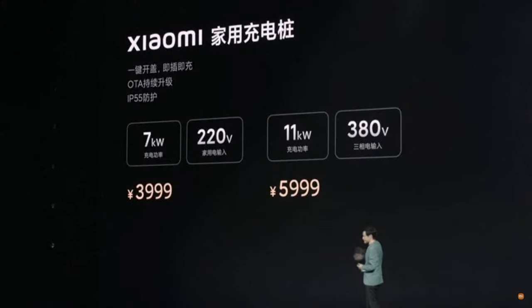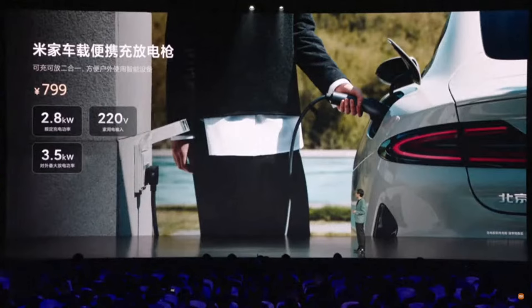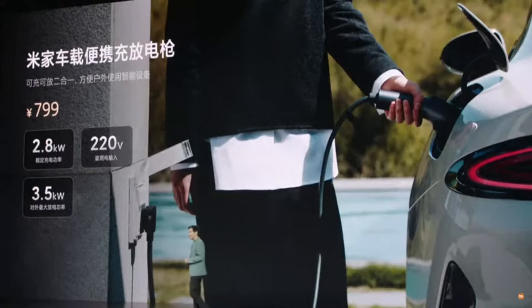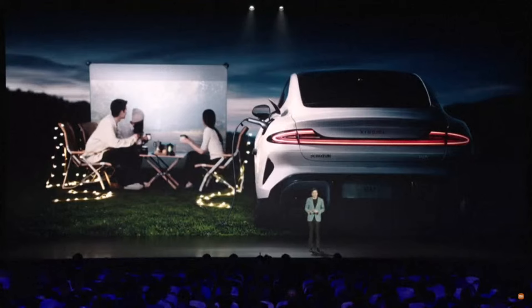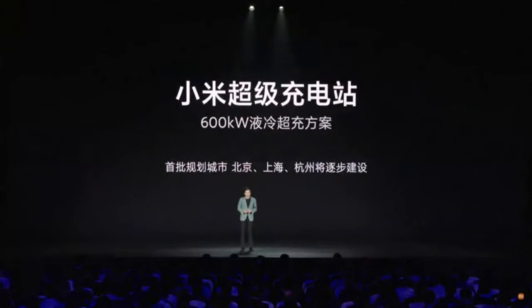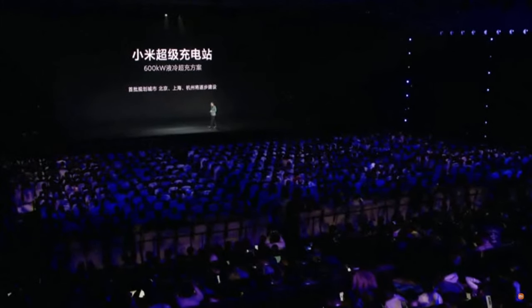Of course, we also prepared home charging stations that are 11 kW. We have also prepared the Xiaomi home power exchange adapter. It supports 2.8 kilowatts, as well as discharging power. And what's used for the discharge? For example, when you go camping, your car is able to provide power. Now we're building our supercharging station with a 600 kilowatt liquid charging solution. Now we're rolling out in Beijing, Shanghai, and Hangzhou. As we start shipping, we're stepping up our charging network.